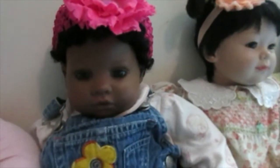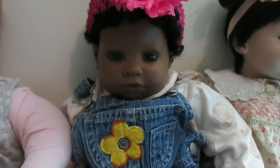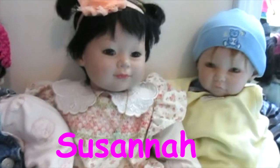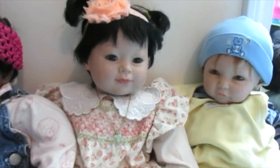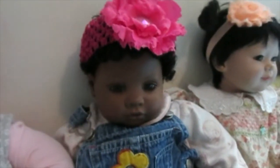And this is Alexis. She was either my third or fourth Adora doll. I don't remember who I got first, her or Julie. And this is my second Adora doll, Susanna, and she's so cute. She's my first and only Asian Adora doll. Alexis is my first and only, as of right now, African American Adora doll.